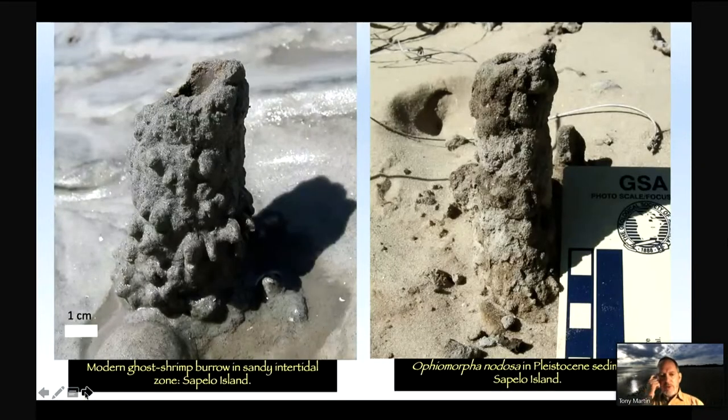Here's how geologists did that. It looks like a magic trick, but it's not. These geologists in the 1960s had these modern ghost shrimp burrows occurring on the modern Holocene shorelines. They were able to use those as search images to find the fossil examples.